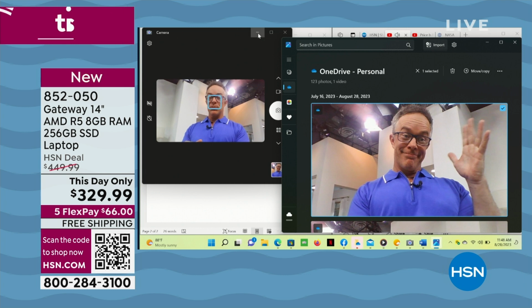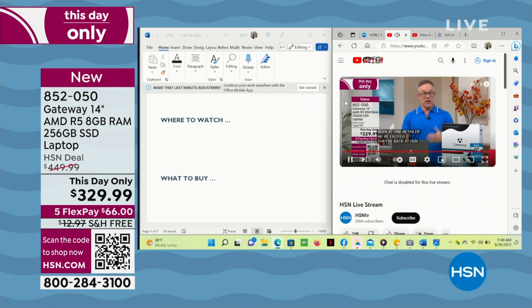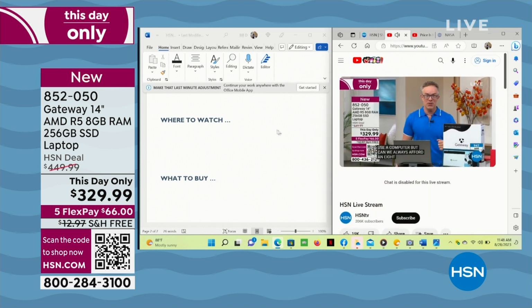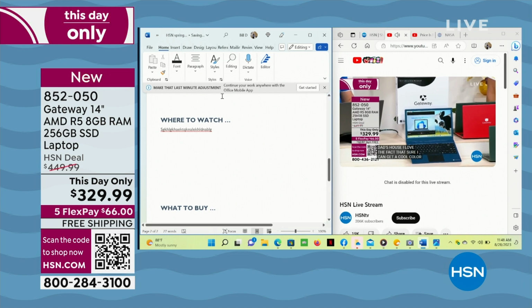But then we use it for school, we use it for work. Everyone gets a trial to Microsoft Office as well. And just check this out. I'm over here, I'm watching HSN. This could be the professor over here in blue talking. I'm over here at the exact same time, because of the nice large screen, taking my notes, doing what I need to do. I even have dictation, so I can actually just hit the dictation button.